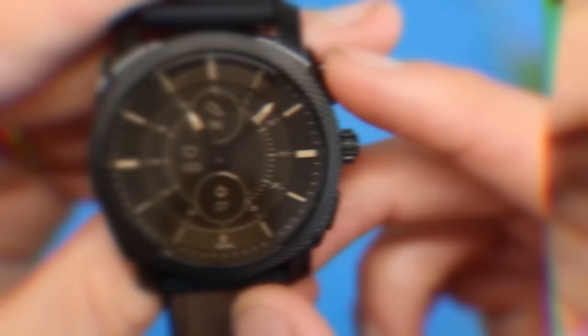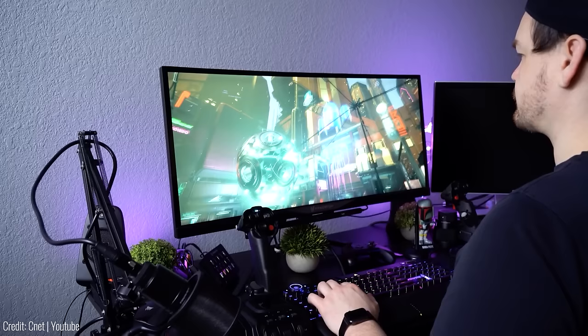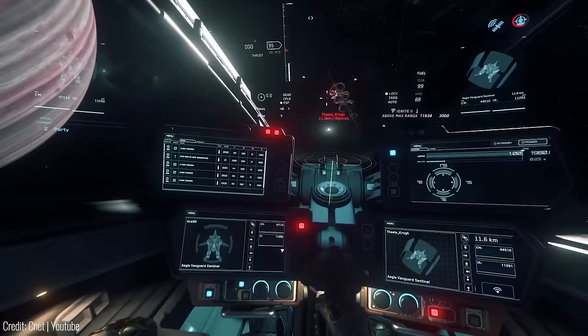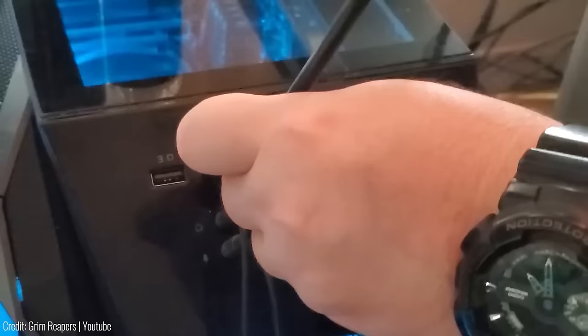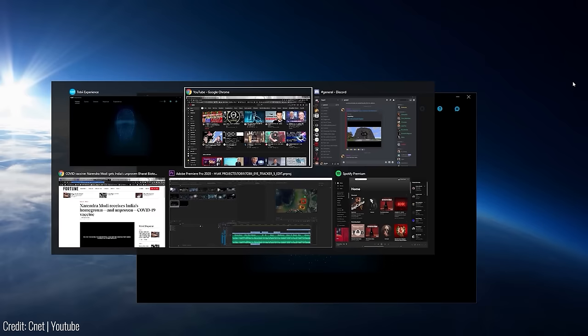Tobii Eye Tracker 5. The Tobii Eye Tracker is a cutting-edge gadget that allows you to control your computer with your eyes. It uses infrared sensors to track your eye movements and translate them into actions on the screen. This makes it easier and faster to navigate through menus, scroll through web pages, and even play games. The Tobii Eye Tracker is easy to set up and use, and it works with most Windows laptops and desktops. It's also compatible with a wide range of software applications, making it a versatile tool for work and play.